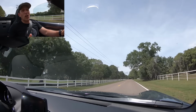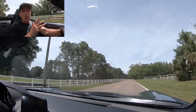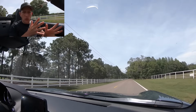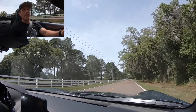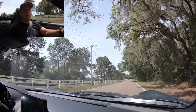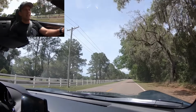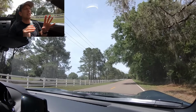These Recaros are a dream. They really, really are. And the driving position, the way the pedals are oriented are perfect for heel-toe downshifting. Everything is spot on the money. I want to let the traffic in front of us pull some distance so I could really let her rip through these twisty turns and show you just how she likes to dance.